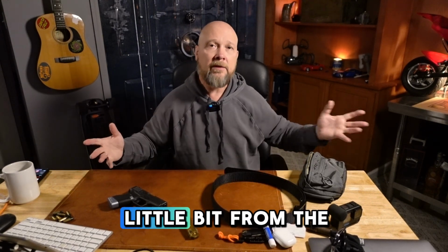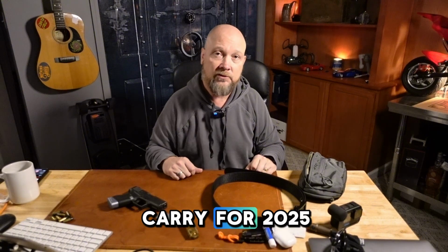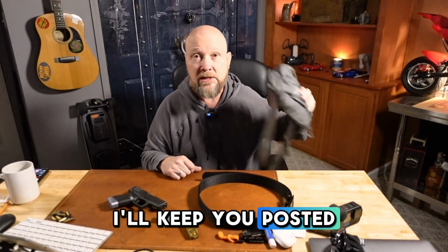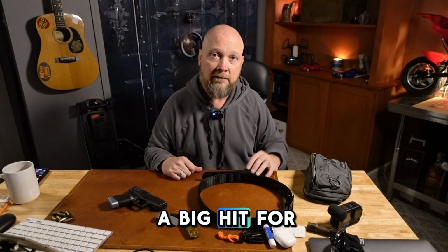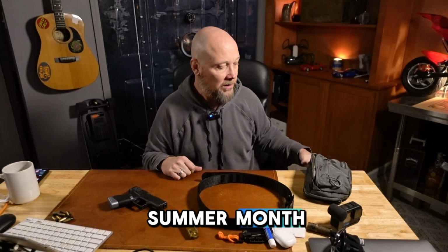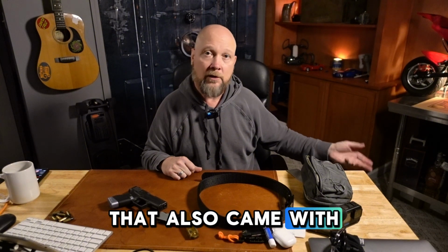I've changed it a little bit from the last time, probably a year and a half ago, but that's my carry now. That's going to be my carry for 2025. I'll keep you posted how I get along with this bag. I absolutely love it so far. It's been a big hit for me. I think it's also going to work in the summer months. Especially this can be converted with an extension that also came with it over to a sling bag.